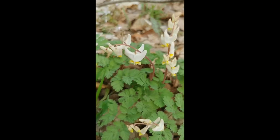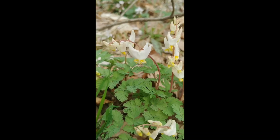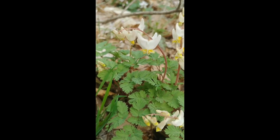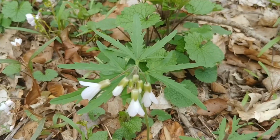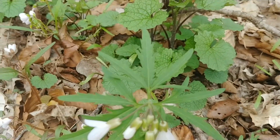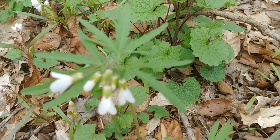Dutchman's breeches, because back when we were giving common names to North American wildflowers, Dutchmen wore pants that, if you turn that flower upside down, were kind of bloomer-like. Here's a flower that looks kind of like spring beauty, but look at those jaggedy cut-type leaves. This is cutleaf toothwort.